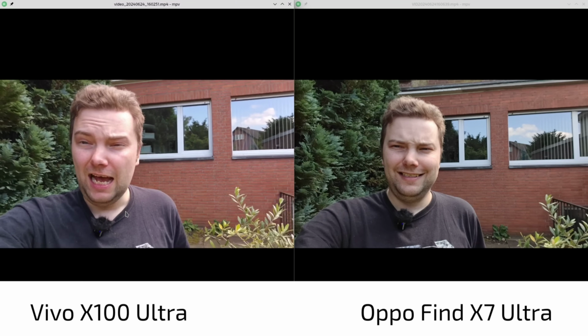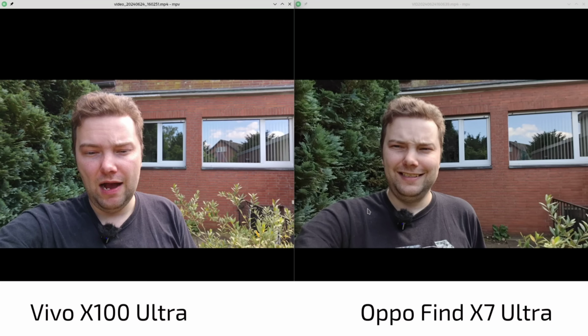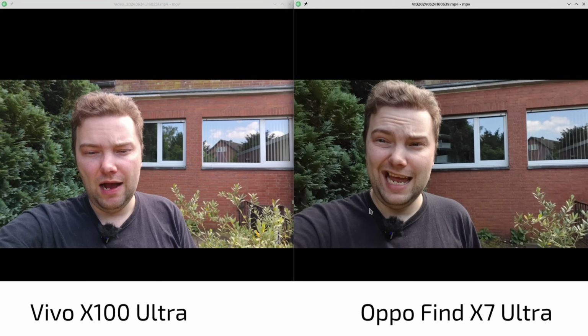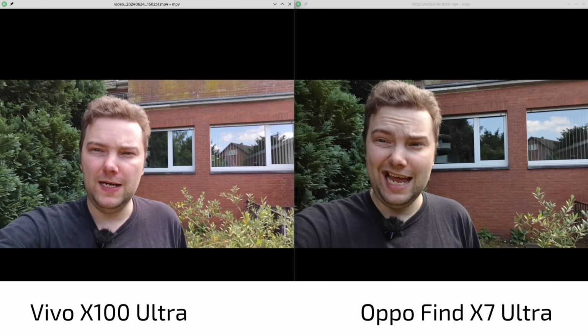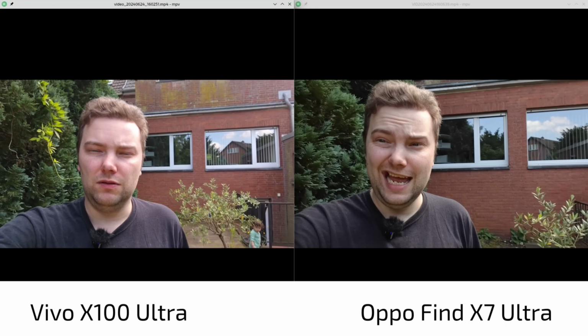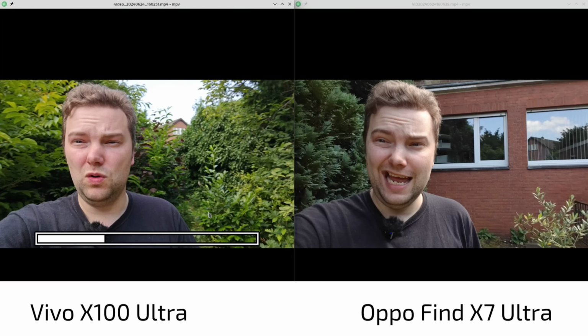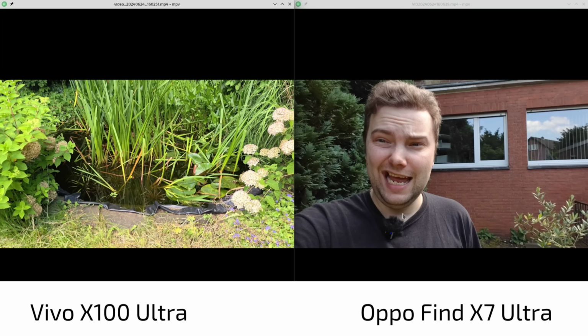And compare it with here, it's a bit more shaky on the X100 Ultra. The stabilization is not as great as on the Find X7 Ultra. On the Find X7 Ultra, you saw as I zoomed in a little bit, by default it has a bit of a wider field of view, 0.8 times instead of 1 times, which is what we have on the X100 Ultra. The X100 Ultra has the ace up its sleeve, which is the possibility to switch to the back-facing cameras, and this is something that the Oppo Find X7 Ultra doesn't have.